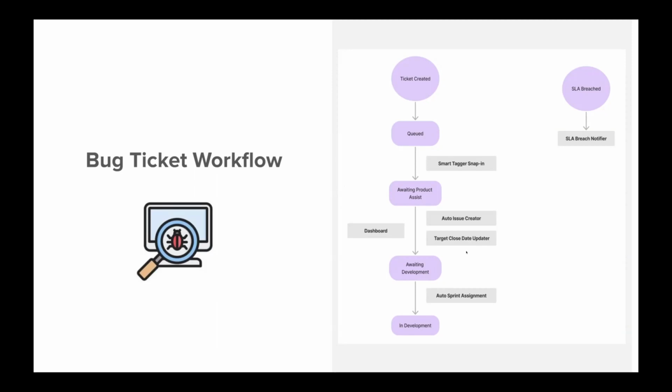And the next snap-in we have is the SLA breach notifier. So even after all this automation, there are chances that the tickets can breach their SLAs. So what this snap-in does is that it generates a report of all the tickets that have breached its SLA on a particular day. This snap-in is actually a cron job based snap-in.